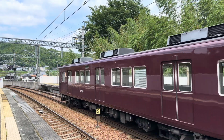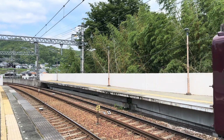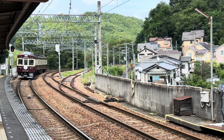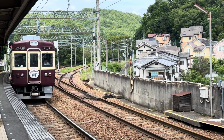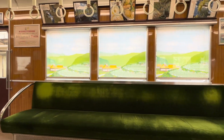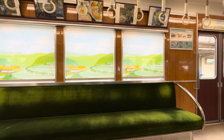The trains to Nisei Chuo are 4-carriage trains, which in a way is quite short, given that this is still fairly close to Osaka. However, most of the trains to Myoken-Guchi are only 2 carriages long. One really nice touch about the Noseden trains is that the blinds have rural scenes on them.